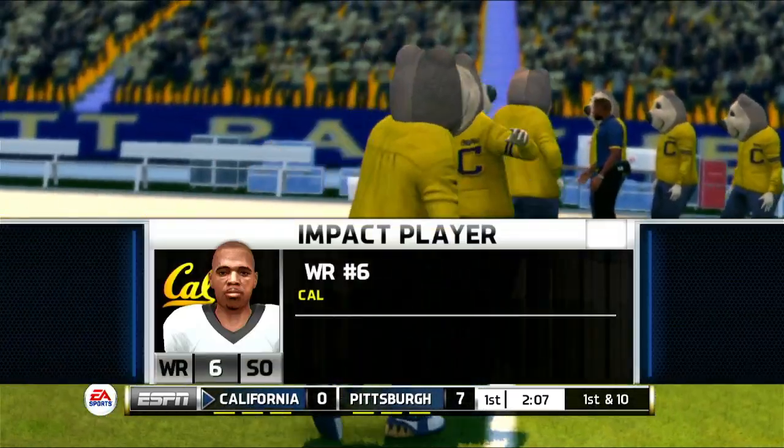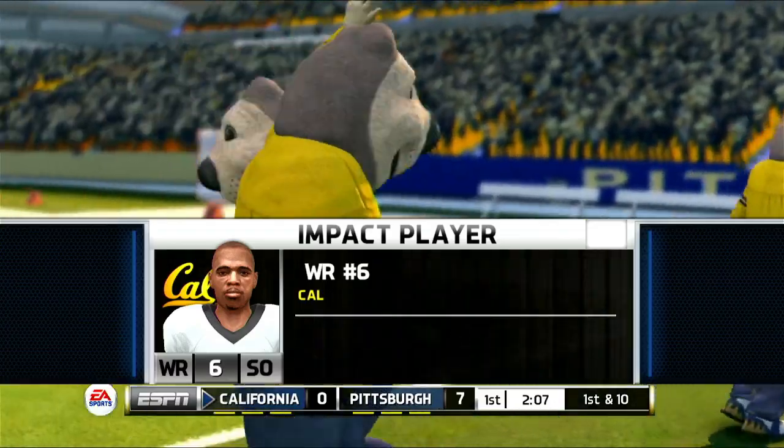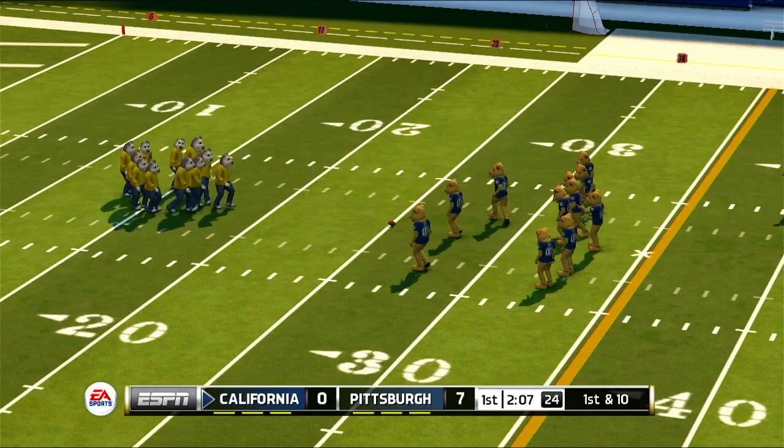California's coaching staff, they know they've got a star wide receiver. They know it's going to be a hostile environment. With that, we went to practice this week, Kirk. They had the crowd noise pumped up pretty good getting them ready for this game.